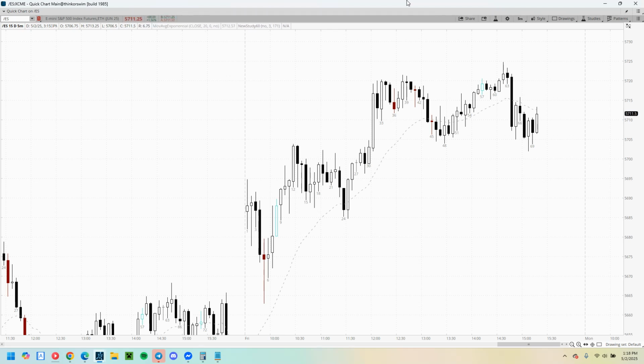Look at bar 9. Bar 9 is a really, really strong close. So for me, I wasn't quite willing to buy bar 8. I thought it was okay enough, but I just wasn't quite willing to buy it. But then I get bar 9, a really good follow-through bar. And I know immediate follow-through like this doesn't happen all that frequently.